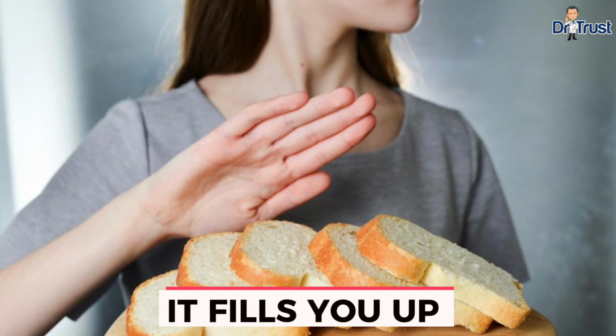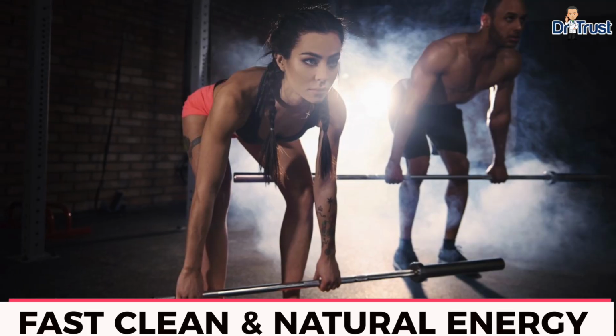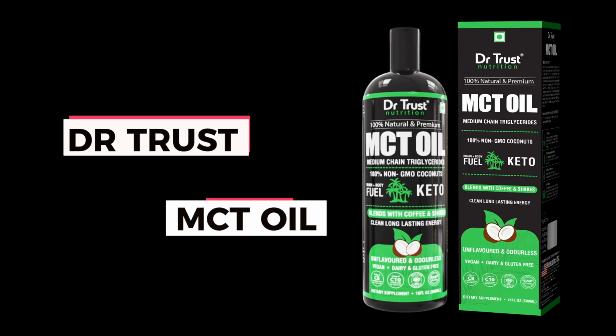Remember, MCT oil fills you up. This is a great healthy fat that's satiating, so you can go for longer periods without eating and get to lunchtime without an energy crash. Get fast, clean, and natural energy that your body will love with the Dr. Trust MCT oil.